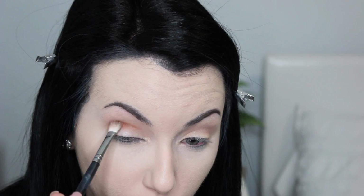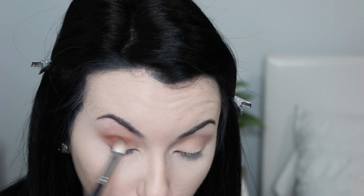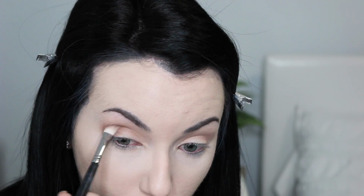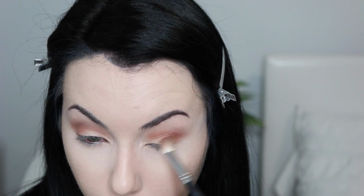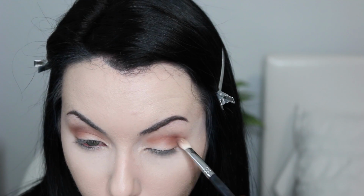I'm putting this warm brick kind of shade into the crease. Is that a color? Brick? I think so. Voiceovers are hard, man. Let me know if you guys like voiceovers or if you like shadow and schmooze. The Morphe shadows were blending out super easily. Super happy with the 35o palette so far from the ones I've tried.